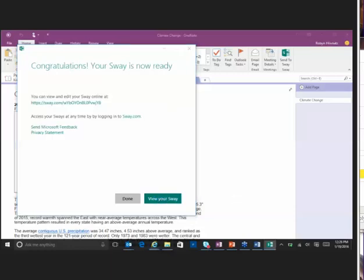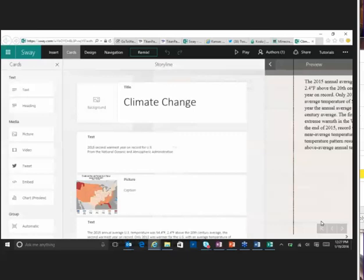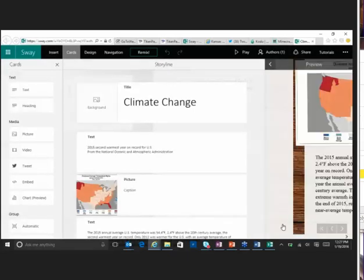And I can go ahead and say, View My Sway. And so when I say View My Sway, it's going to launch Sway online. So Sway is available across all platforms because it's web-based, and there's also apps for it on iOS as well. So you can use the Sway app and build on the go.